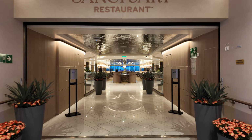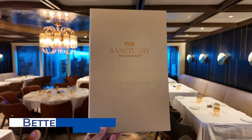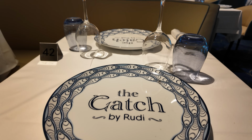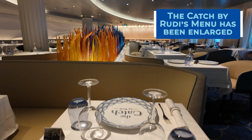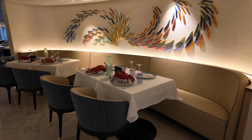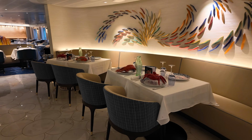Along with changing out several of the restaurant locations, some of the restaurant menus have received updates too. In particular, the Catch by Rudy's menu is larger, offering more options for starters and entrees. So fans of this restaurant on other Princess Cruises ships can indulge in classic favorites.